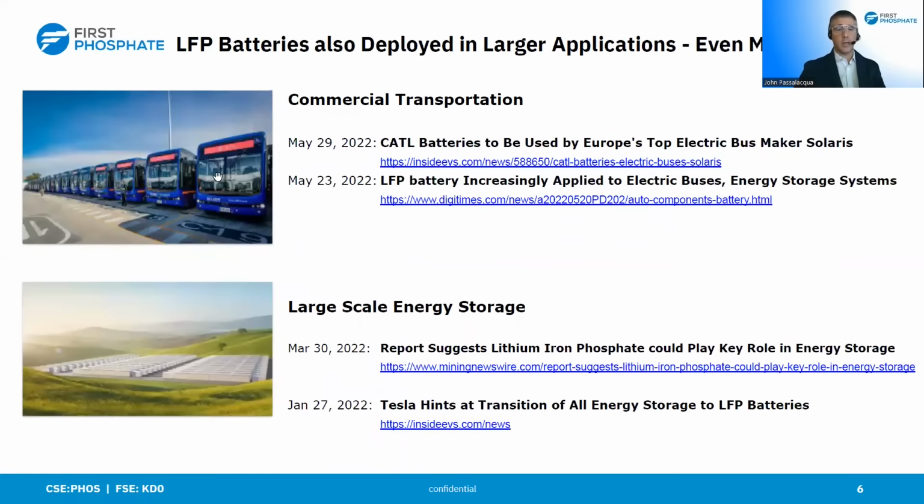But it's not only small vehicles, it's also commercial transportation. If you look in Asia, for instance, in China, a lot of the buses and commercial vehicles are now on LFP battery. But it's also the large-scale energy storage. That's that precious electricity that's coming from solar farms, wind farms, and hydroelectric dams. It needs to be stored because it's precious, it's green. So LFP battery is really one of the most propitious technologies for that kind of storage.